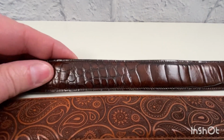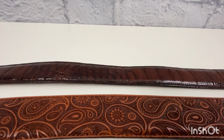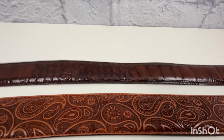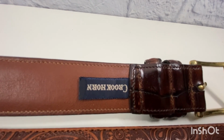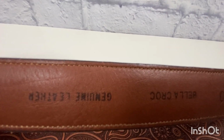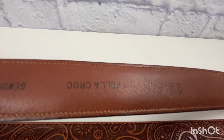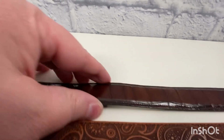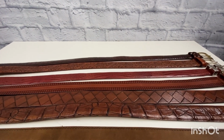And then once again, we have one of these belts that has a reptile feel to it, little gold buckle. And this is by the brand Crookhorn. It's leather, made in the USA, genuine leather, Bella Croc design, I guess is the design. This is a 32. And all the information's there for you. That one I priced at 25 or 30.